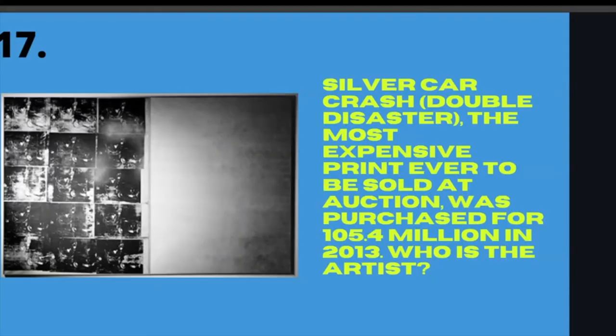Silver car crash, double disaster. The most expensive print ever to be sold at auction was purchased for $105.4 million in 2013. Who is the artist?